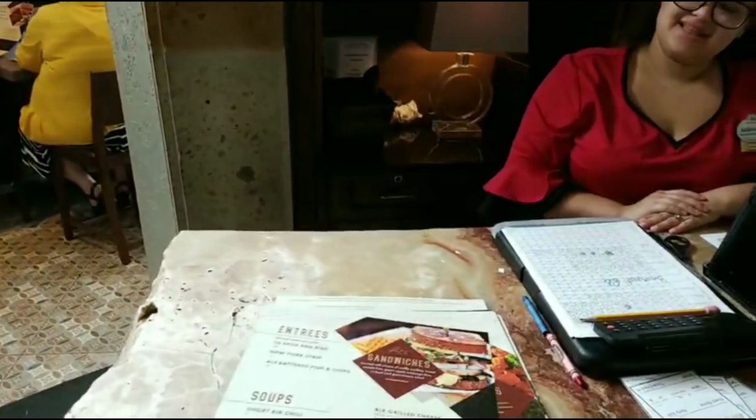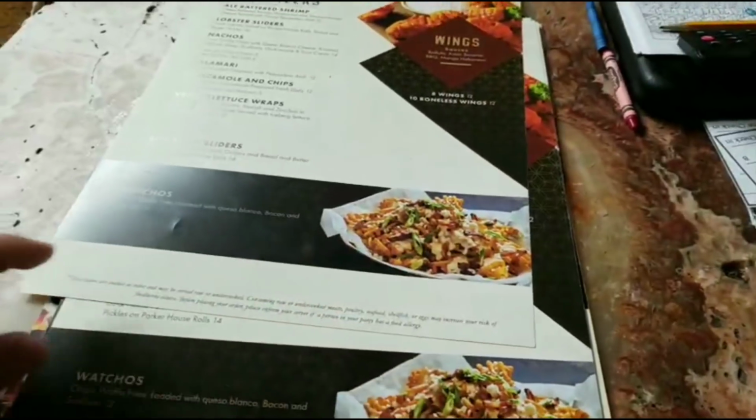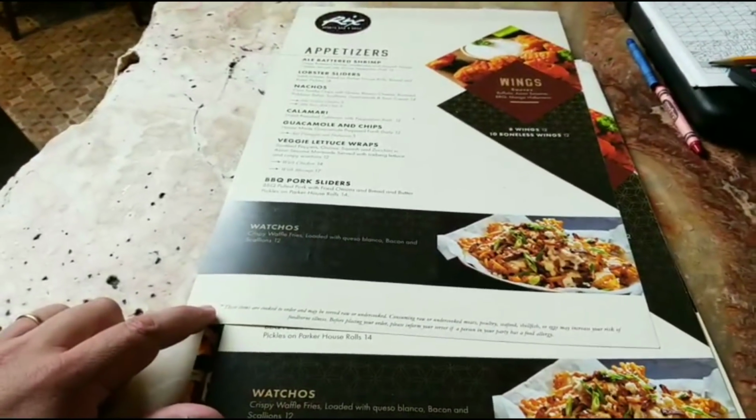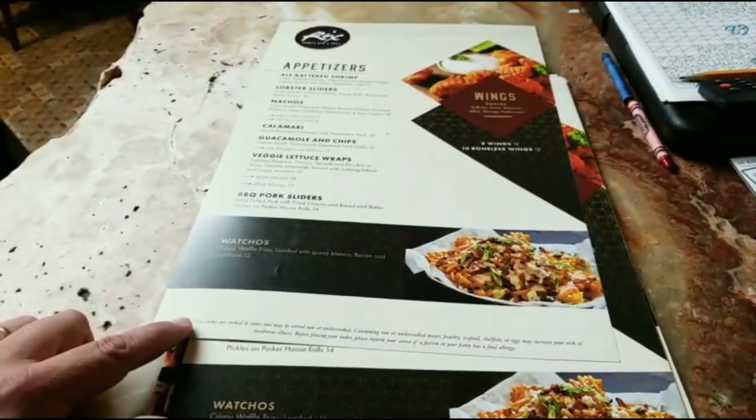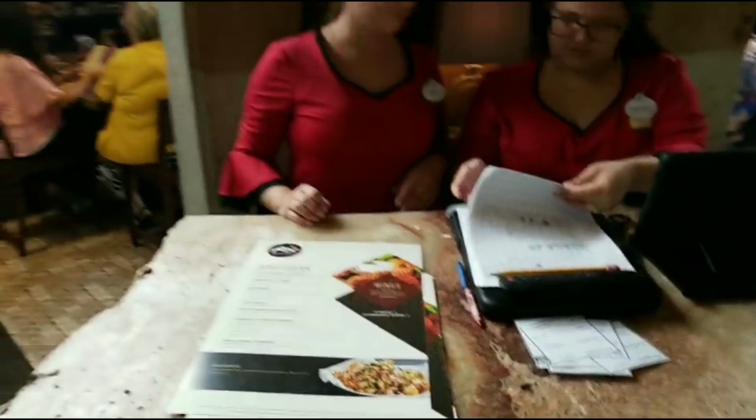Have you eaten here? Is it really good? The only thing I've tried is the Wachos, which is this one. Oh yeah, that looks good too. The Wachos. Crispy waffle fries, loaded queso blanco, bacon, and scallions. Wow. That sounds good. All right, thank you so much.